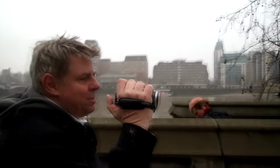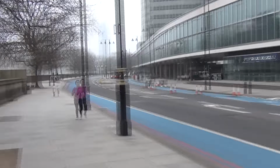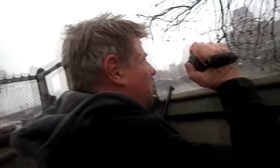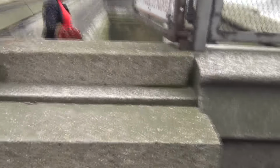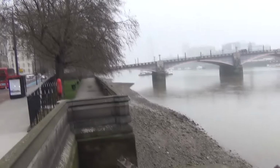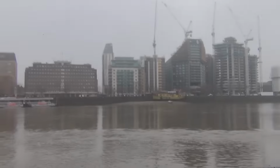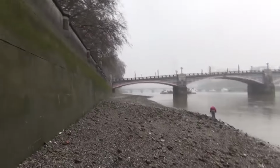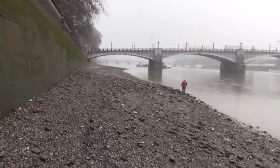This is day two of the Super Tide, and I've lost my voice from heavy drinking. And these are the stairs down to the Westminster foreshore. So these are the stairs. It's 20 years since I've been down these. Excellent. And that's the foreshore, and we're going there. Here we go. So here we are on the foreshore, and we're going down there to find treasure.